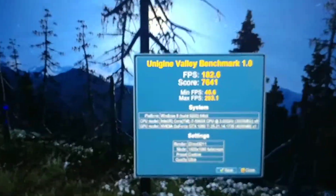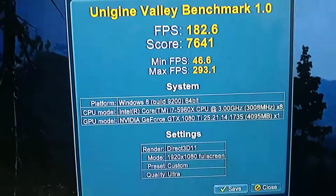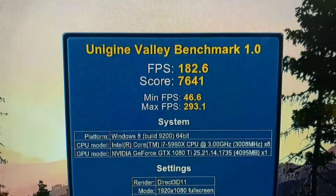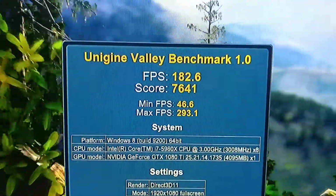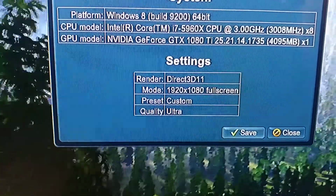And here it is. There it is. 7,641 is the score. Minimum frames 46.6, maximum frames per second 293.1, and average frames per second 182.6. That's Valley benchmark 1.0, with my ultra settings.